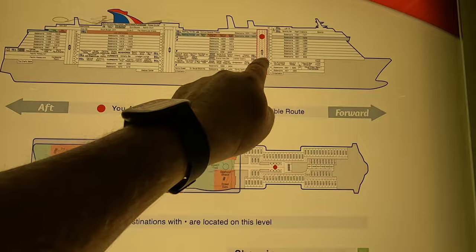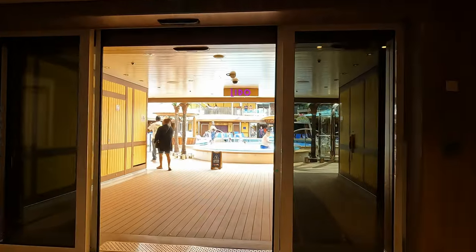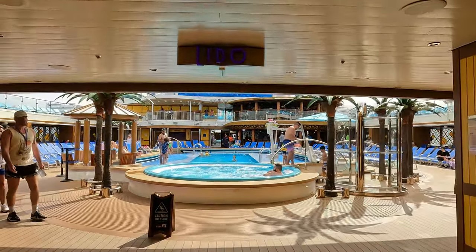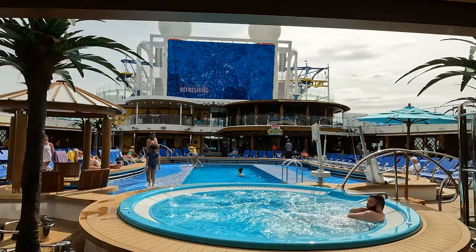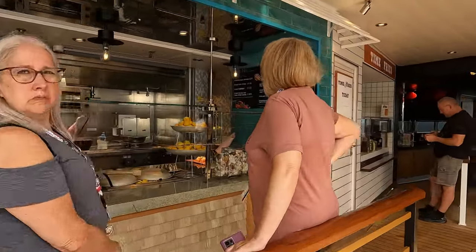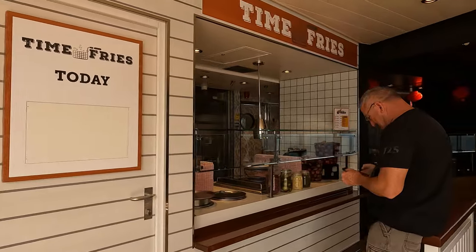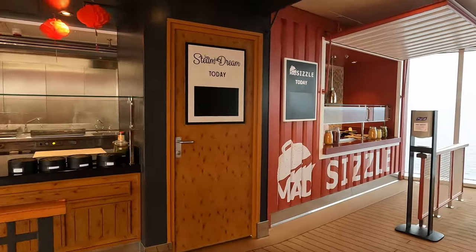Now we're on deck 16 forward, and the Lido deck. Let's check it out. Deck 16, Lido deck. Up on 17, got the Red Frog Street Eats. Oh, Seafood Shack. Now this is an upcharge also. Not open yet for Tom's Fries. Not open yet for Steam Dream. Yeah, they're not open yet.